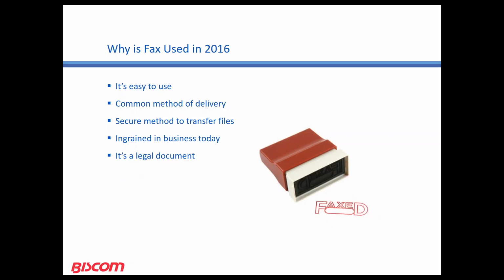So let's start off with why is fax used today. Well, it's certainly a tried and true method of communication that's been around for many, many years. It's certainly secure, it cannot be hacked, and organizations all over the world use fax regularly, some sending out millions of pages a day. Fax is considered a legal document by courts, which can add another level of comfort based on the specific healthcare application, especially dealing with legal challenges, claims, and contracts.